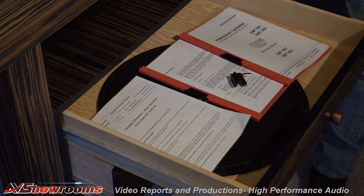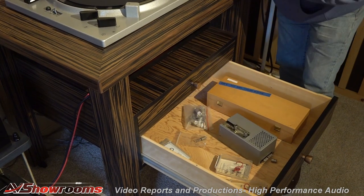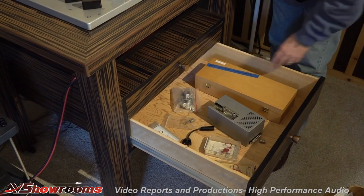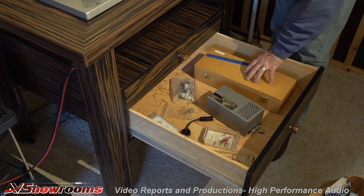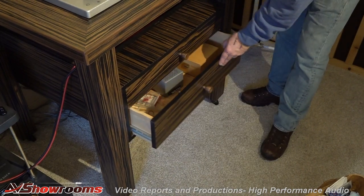There's another spare EMT head shell. And here in this drawer, we have the headphone adapter so you can listen to it directly out. It has the cases for the two EMT cartridges, the parts that were replaced in this EMT 155 ST moving magnet, and the box to Art Dudley's EMT 929 tonearm.